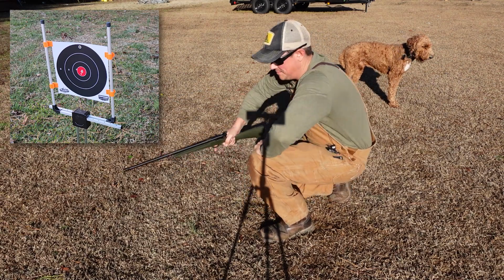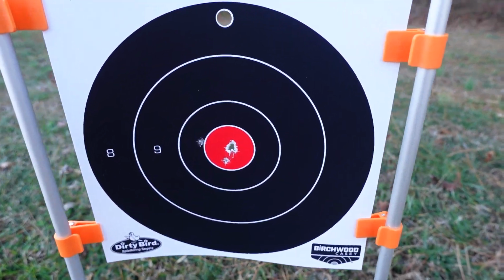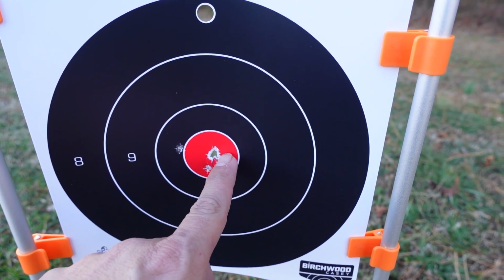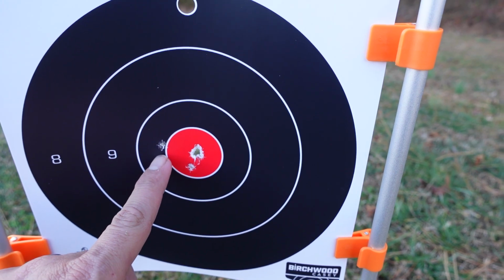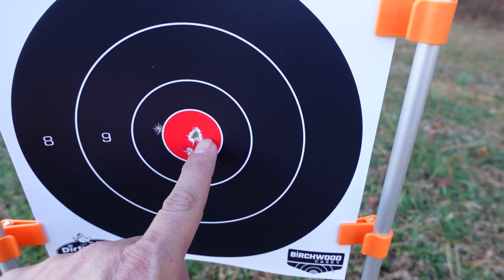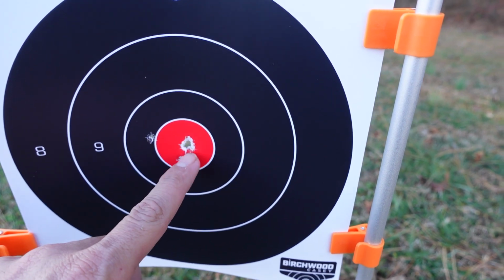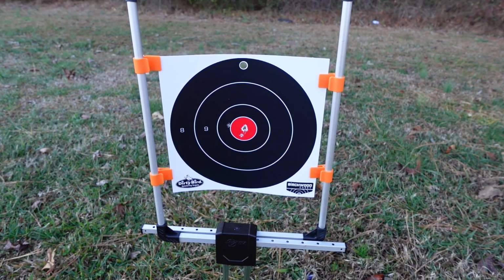Let's go check it out. All right, guys, that is 5 shots from 15 yards with the Savage Rascal. Looks like we got 3 shots in the same hole there, right pretty much in the center. I do have one outlier. I'm sure that was my fault, not the gun's fault. But if we go by these two, we're looking at about a 1/2 inch spread there. Even if you include that, it was probably about 1 inch. Very nice accuracy on the Savage Rascal.